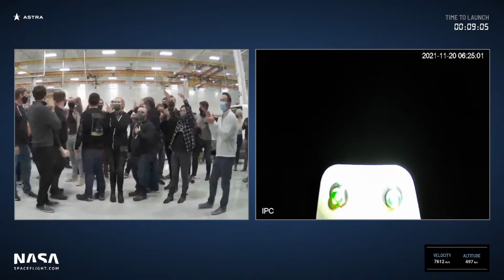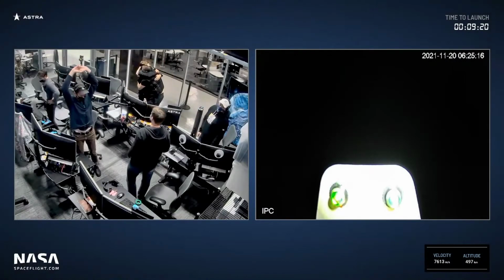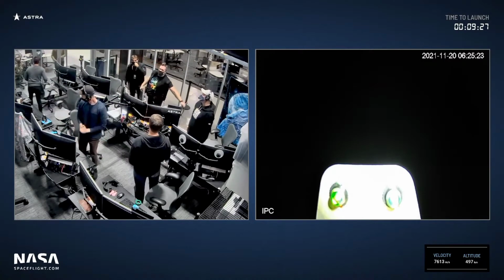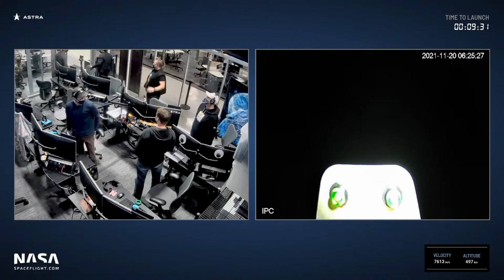There is a new orbital rocket. And there is the view of the simulated payload, the mass simulator up top. Mission success. Just a 9-minute trip to orbit, and Astra is in orbit. And I can speak for the team. Everyone is hugging and cheering here. We are absolutely bursting with pride at LV0007, lucky number 7.